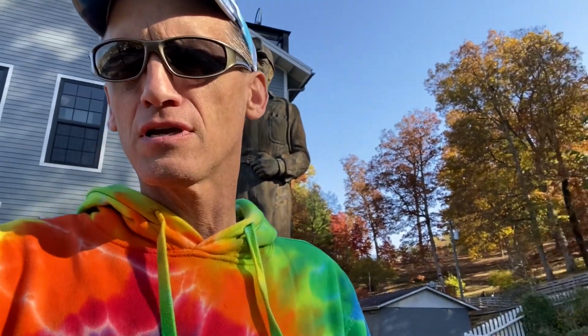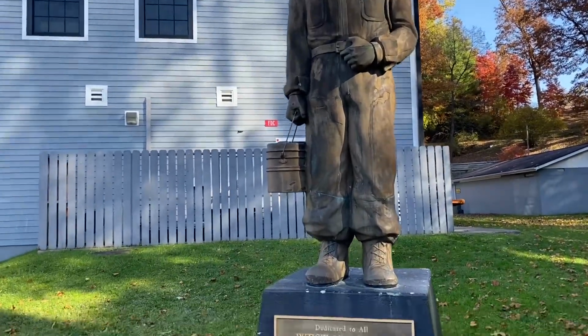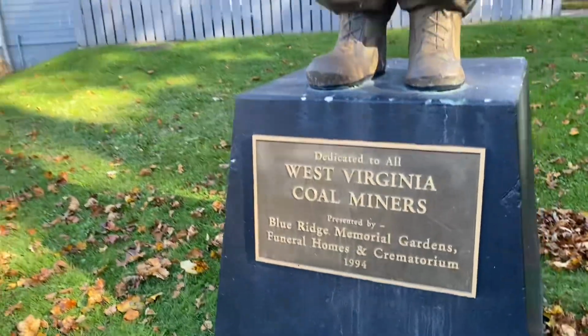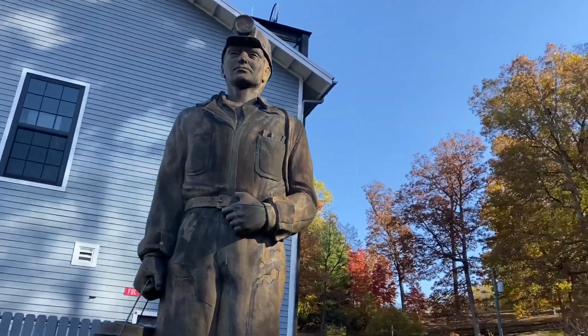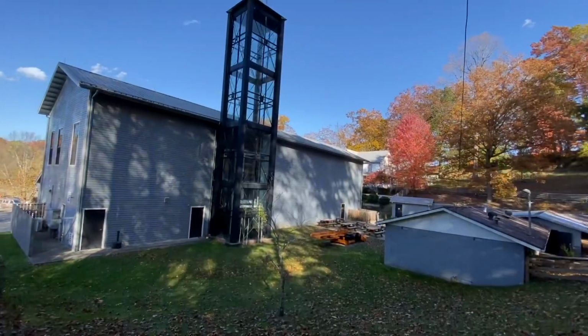Buckle up, kids. You're about ready to take a ride on the toll road. Now, before we take the tour into the mine, there's actually a village they have around here that depicts how life was in the coal mine era when this was at its heyday. So let's check out some of these buildings before we go deep down in there. Pretty cool. Let's check it out.